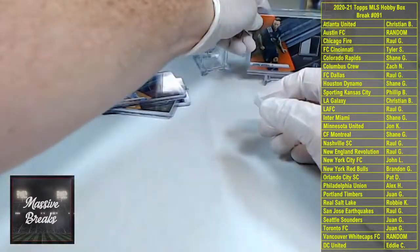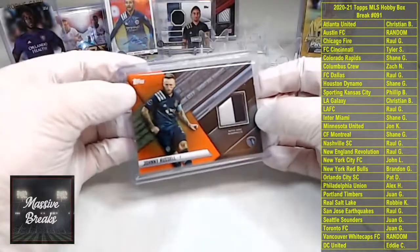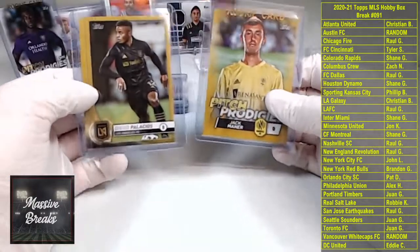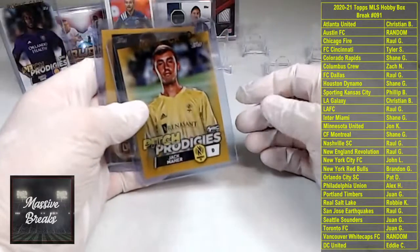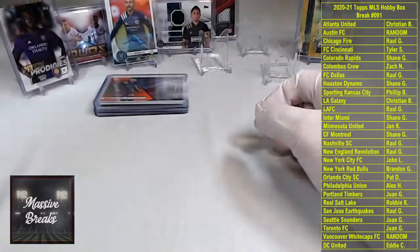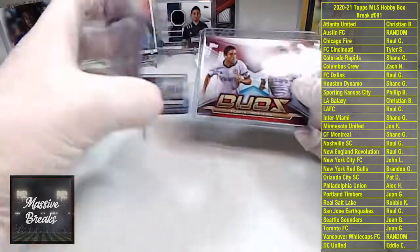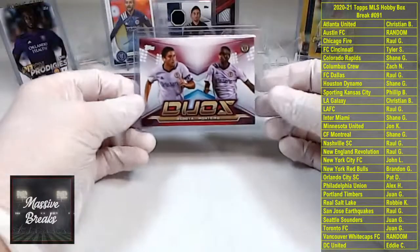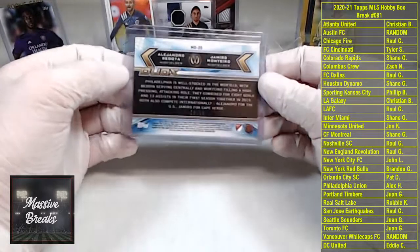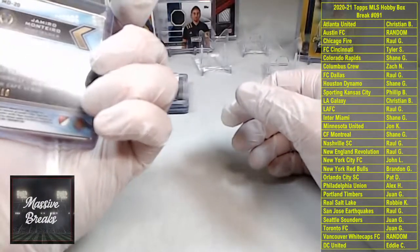And the orange Johnny Russell, two color, going to Sporting KC, numbered 16 of 25. And gold from 2020, Diego Palacios, LAFC, numbered 50. And Pitch Prodigies, Jack Mayer, numbered 19 of 50. And what have I not highlighted? I think the final ones were the red. So Toronto FC, red, numbered 5 out of 10. And this is duos, really nice duos. Philadelphia Union, Bedoya and Montero, numbered 6 out of 10 on that red duos from 2021. Is that right? Nope, 2020.